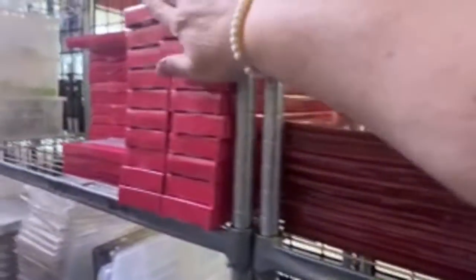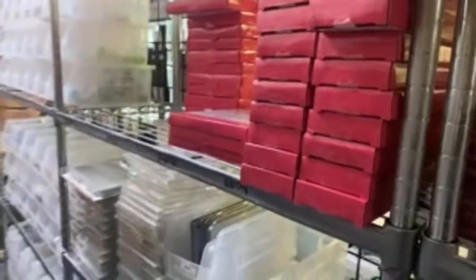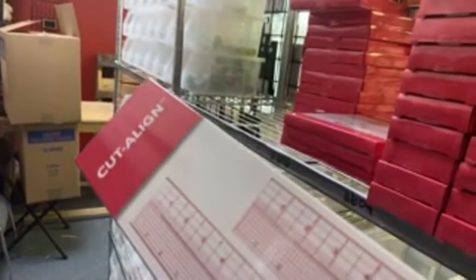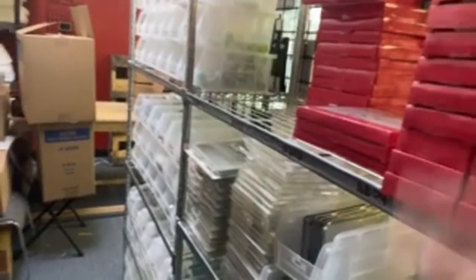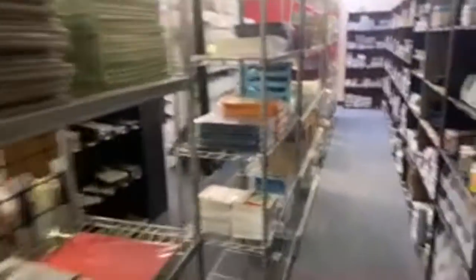All right, as a reminder, oh my goodness, wait a minute. Oh, that's not on the 25% off, but you do need to have this. This is the cut align. This thing's great. I use it as a 15-inch ruler more than I do anything because I love that it's a big old ruler. All right, let me try to get back around without losing signal because I want to show you the stamp set.